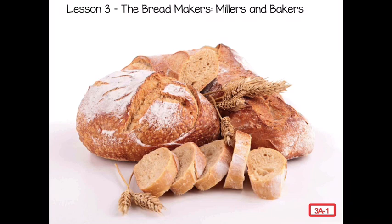In colonial times, most breads were made from wheat or corn. Where did the wheat and corn come from? Right, the farmer. But it was a long process from the farmer's field to the baker's shop. Today we're going to learn about what and who was involved with making bread. Who do you predict we'll read about that helps with making bread?